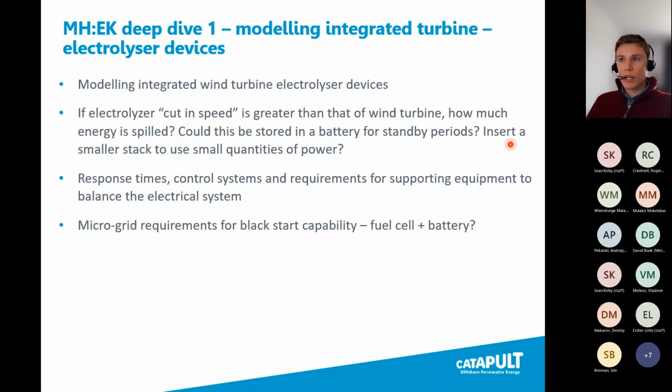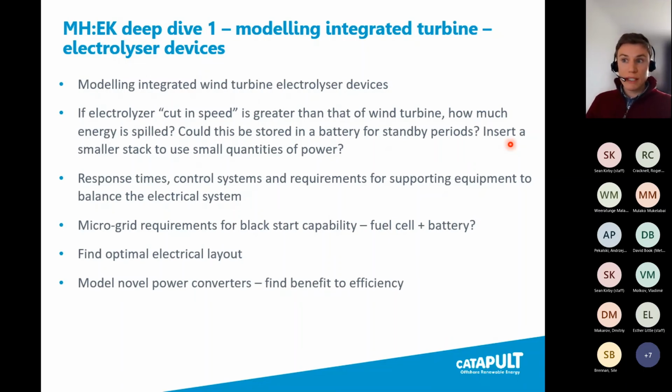We're also thinking about microgrid requirements for black start capability. So maybe we want a fuel cell, but maybe we also want a boost from another battery that just kickstarts everything. We can think about the optimal electrical layout as well, how to connect all these different machines together best. And if we get more into detail, we can start to think about modeling novel power converters and finding the benefit to efficiency. So I'll mention that later on in the presentation. So one to bear in mind.